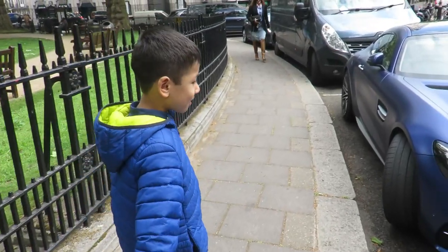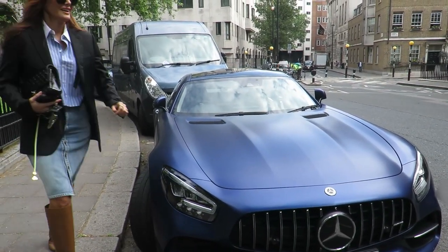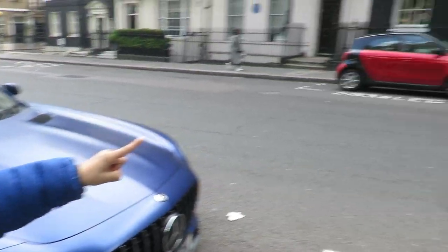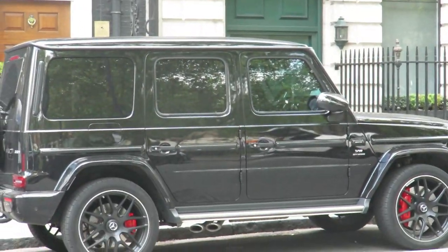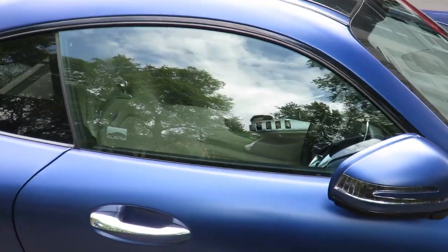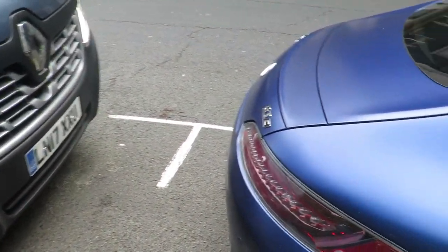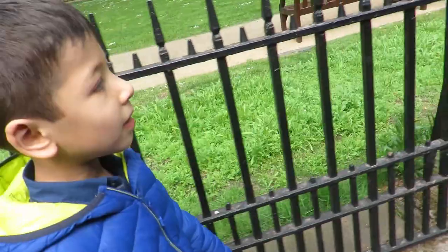Okay guys, look at this Mercedes-Benz AMG, I think. It's that one? Yes, that one. Also, by the way, can I just tell you, there's a G-Wagon over there, and that's also a Mercedes-Benz. Strange about it. Yep, you're right. It doesn't have a spoiler. Looks crazy to me. Guys, the next supercar is a Porsche. Then after that, it's some sort of Ferrari.